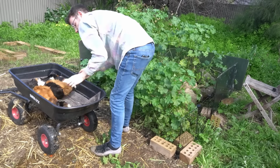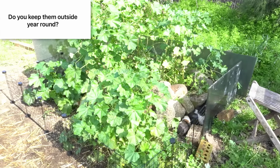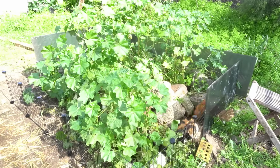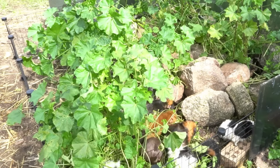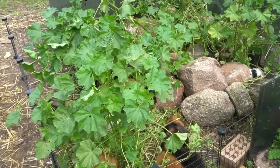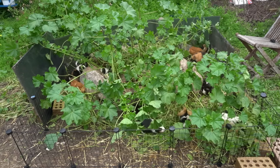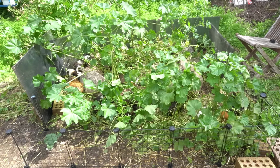Another question I get all of the time is, do you keep them outside year round? And the answer is yes. Where I live in Australia, it doesn't snow, so the winters aren't too extreme. Yes, it does get very cold, but there's ways to ensure that my guinea pigs stay warm. I always ensure that their bedding stays nice and dry, and I give them a whole bunch of extra hay to burrow into and stay nice and warm in.